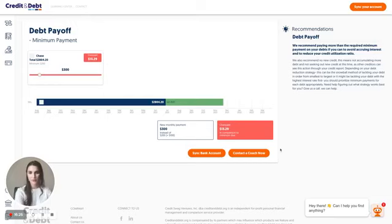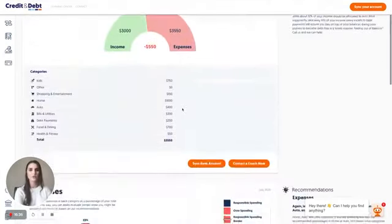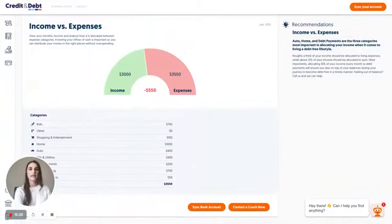So in comparison to your minimum amount due, over time you'll spend that much more, but you'll be done by June of 2021. So you guys, this is super cool. It allows you to customize your payoff. Now, here's the thing. One more thing I want to show you, and then I'll let you explore the rest on your own.